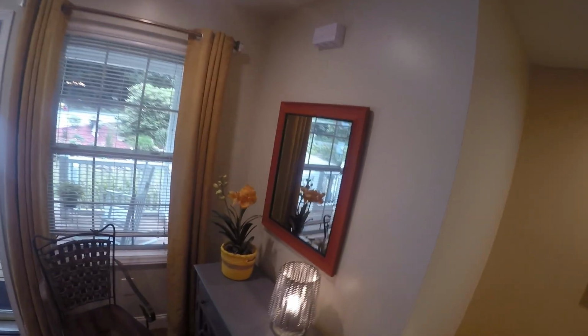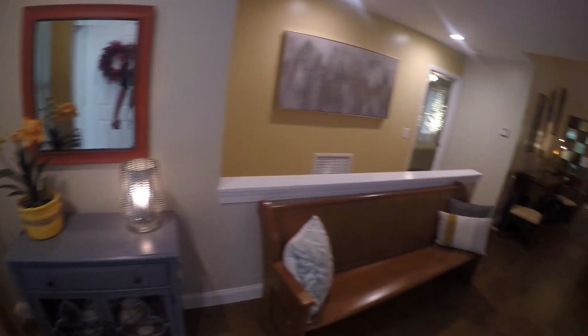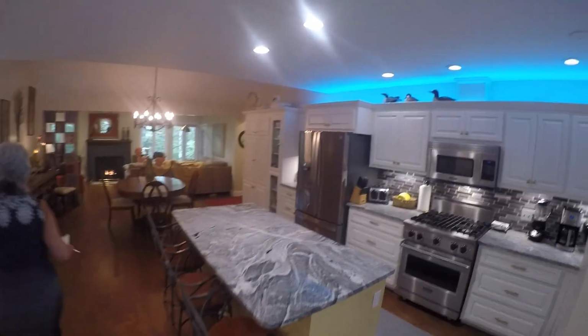I'm very pleased with how this home came out. It's beautiful. I mean, just look at it. It's just fabulous. Okay. Now, when I come back to Land Harbor to visit, this is where I will be staying.